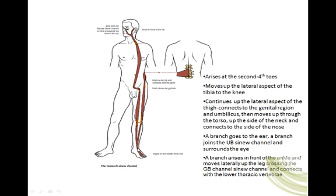And then we see that a branch comes in front of the ankle and moves laterally up the leg, crossing the gallbladder channel and connecting with the lower thoracic vertebrae. So we have hand Yangming the large intestine channel, connecting with the upper thoracic vertebrae, and foot Yangming, stomach channel, connecting with the lower thoracic vertebrae.